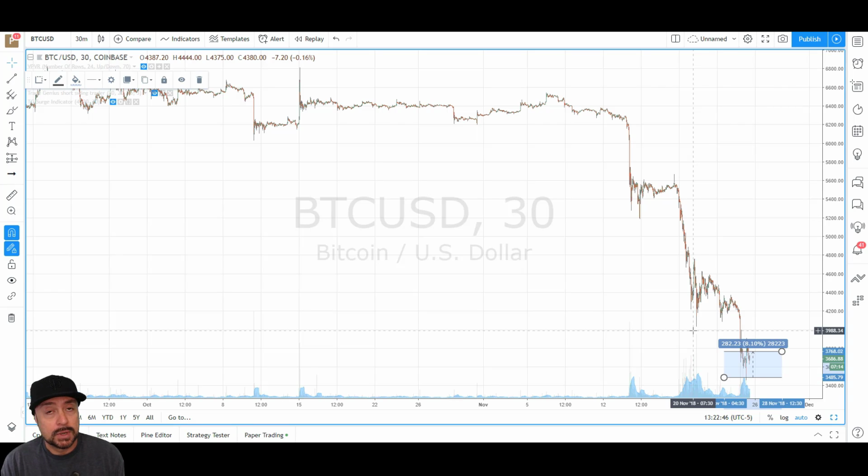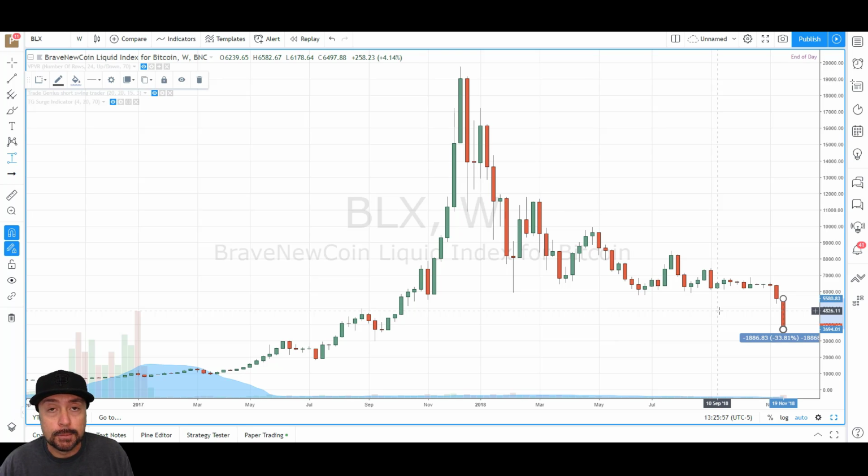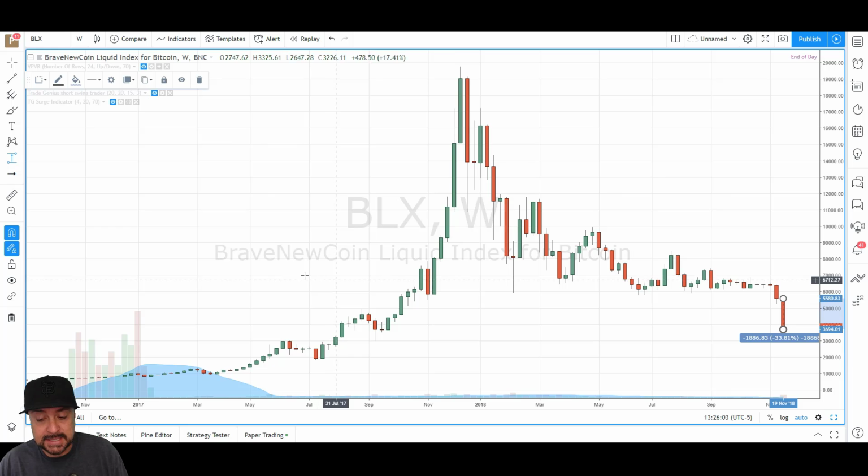So just wanted to point that out, and also that we've had a pretty large down move here as far as the week goes, right? This has been a big down move. If we look at that, we've had a big weekly red bar, and it's worthy to point out, minus basically 33.8, almost 34% down on this weekly bar. That's a big percentage move, and you have to go back quite a ways to see something similar.